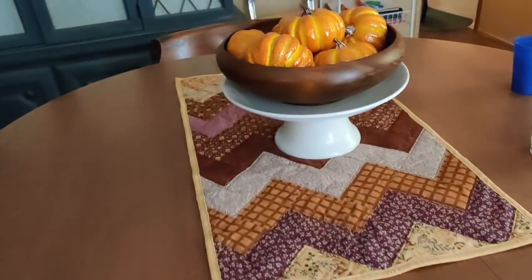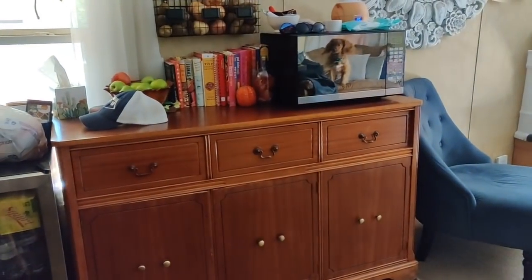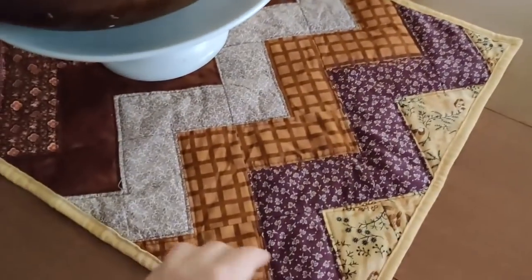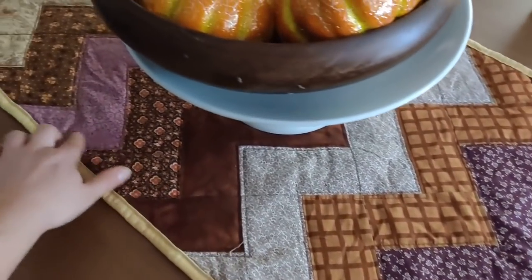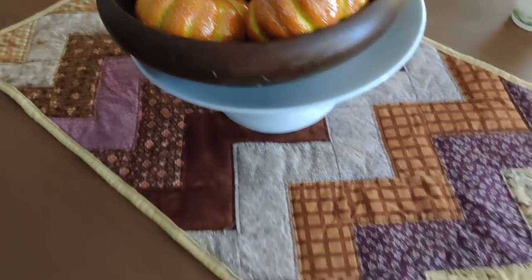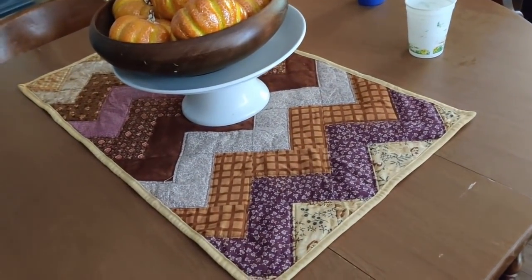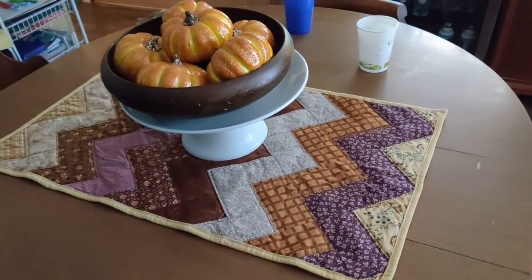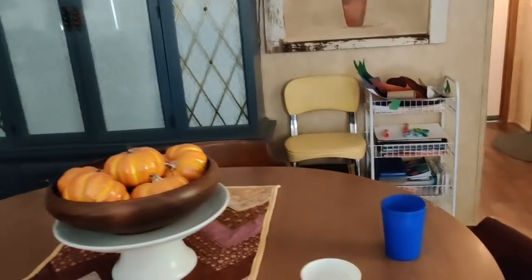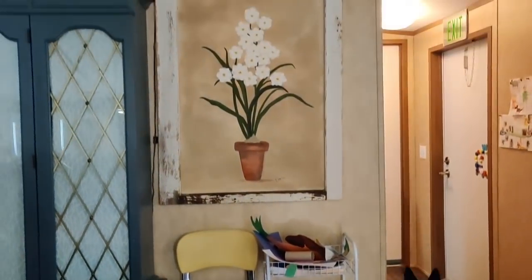This is like my one little sad fall decoration, really. Well, there's two little things over there, but this I made, I think, before Garrett was born. I was gonna make a quilt, and I ran out of fabric, so I cut it down into a table runner for our table that we had then, which was a lot smaller, but my little fall quilt table topper. These have their little art shelf over here. Another painting by my mama, which there's one over there too.